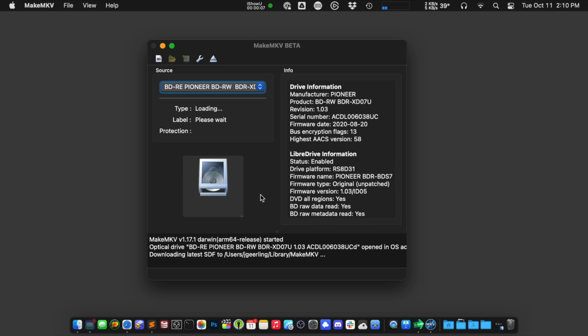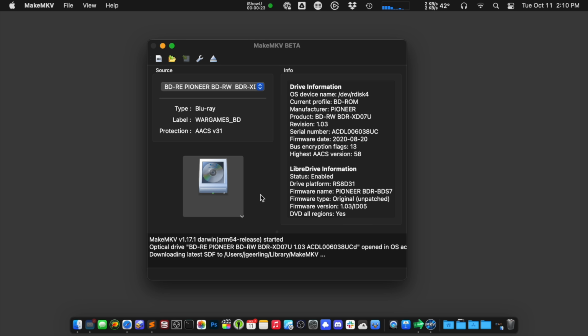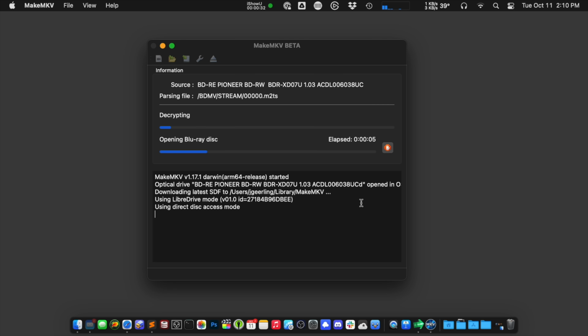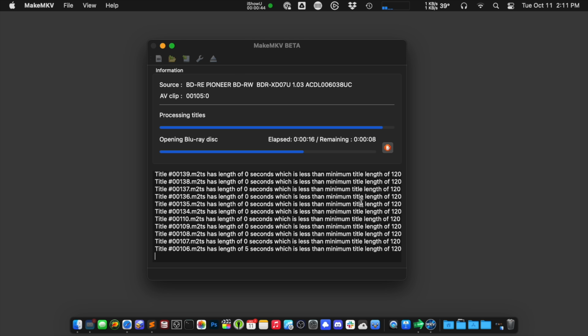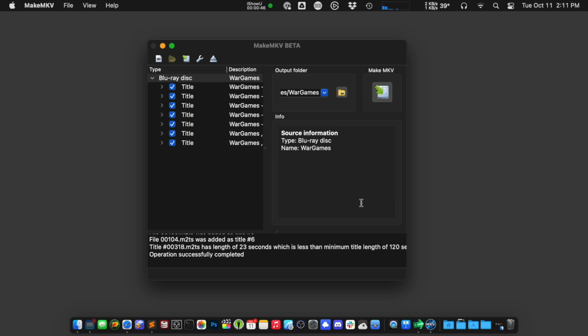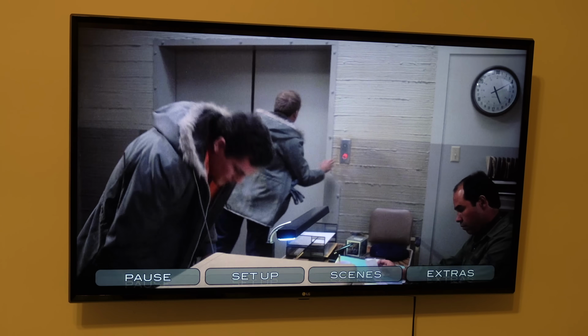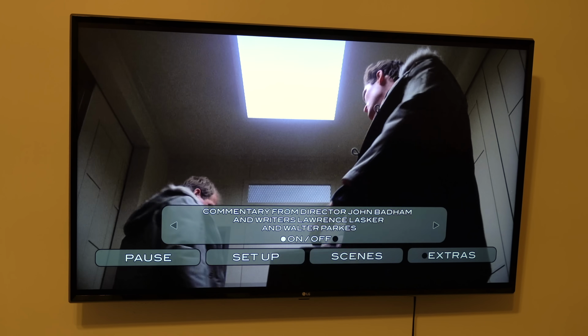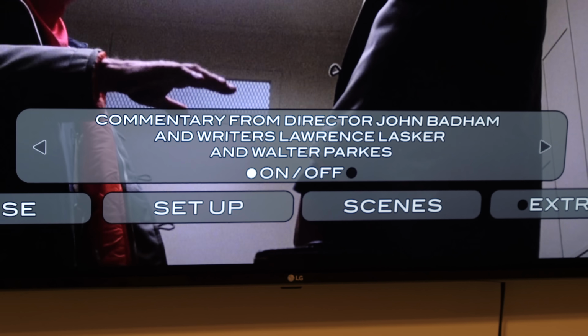After a few seconds, MakeMKV will start reading the disc and scanning for protected video content. Sometimes this can take a minute or two. Once that's done, you can click on the Blu-ray icon and MakeMKV will finish scanning the disc for individual titles, basically all the tracks on the disc that have video in them. This is where things can be a little weird. When you pop a Blu-ray in a player on your TV, it has a menu, and in that menu you can play the movie. But there are also other videos on the disc, like if there are bonus features. Each one of those is a separate video file.